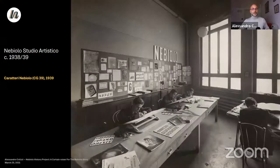The origins of the Nebbiolo art studio, studio artistico, are still shrouded in contradictory references. The current opinion is that the studio was established in 1933 and entrusted to Giulio da Milano, under whose direction the foundry released modern typefaces such as Semplicità, Neon, Veltro, and Razionale.